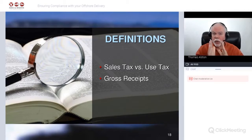Sales tax has a very narrow definition. The property has to be delivered inside of California, and it has to be held in the inventory of someone who has a California seller's permit. So if you go to a store inside of California and you buy a hammer at the hardware store, and it's $10, you know you're going to pay 80 cents to a buck worth of tax on that. That's because it's delivered inside of California and it's being held in the inventory from the hardware store. All other transactions are use tax transactions.